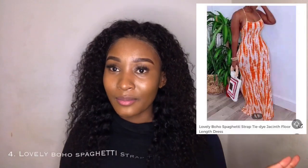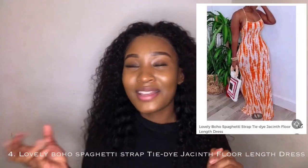Guys, this is the moment I've been waiting for. Listen, so I ordered this dress. This is how it looks on the model, and this is how it looks on me.